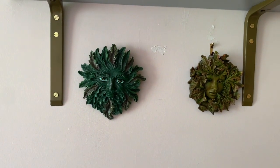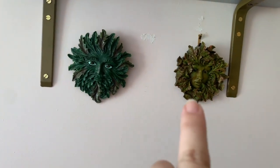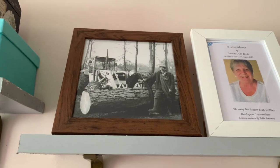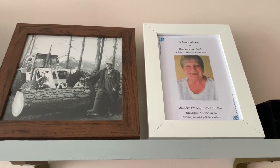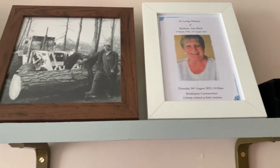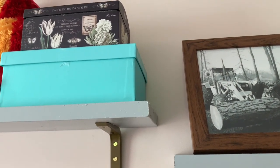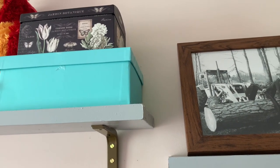And then up here, two green men. This one I've had the longest, and then this one, both of them came from Glastonbury. And then up here now is my dad's picture with my aunt's picture in a frame as well, and that's his ashes in there. This here in that turquoisey colored box is some mini decks. In the box above that is just some jewelry.